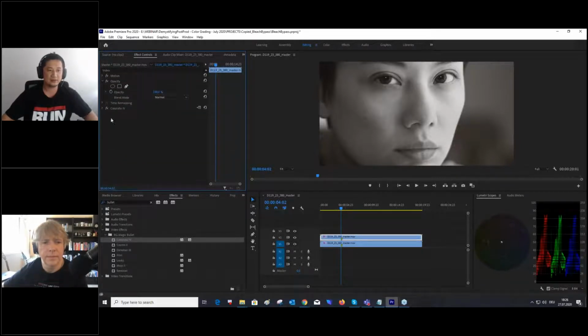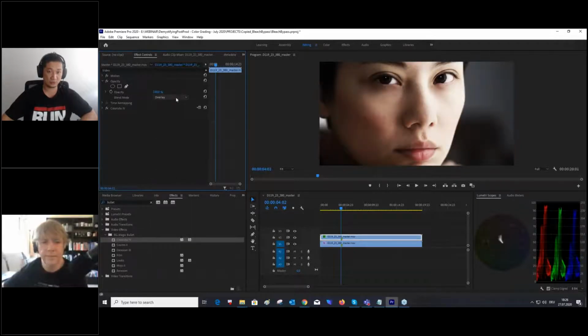For this layer to be stacked on top of the second layer, we will change the blend mode. I found that two blend modes work particularly well with this approach: overlay, which gives you a very high contrast look, or soft light, which gives you a slightly softer look. And I will opt for the soft light here.